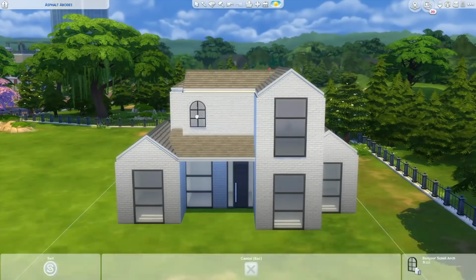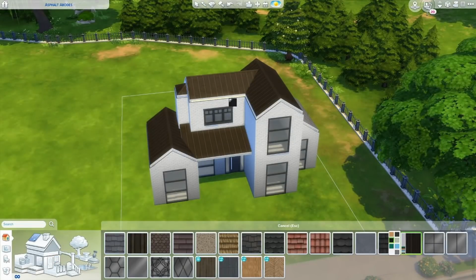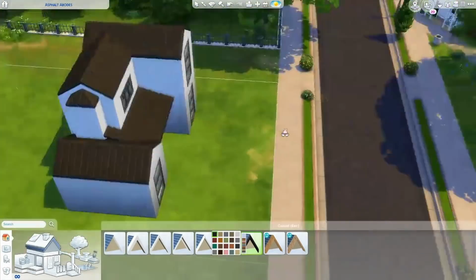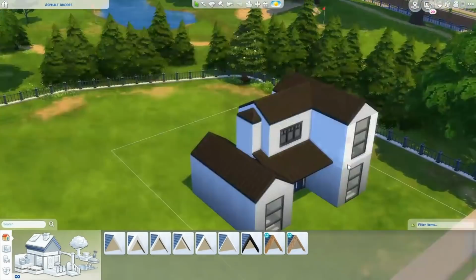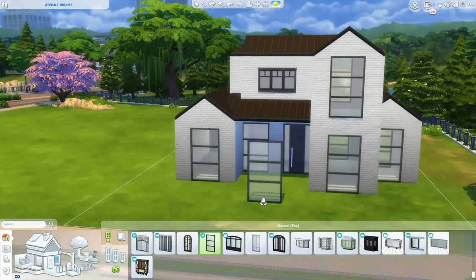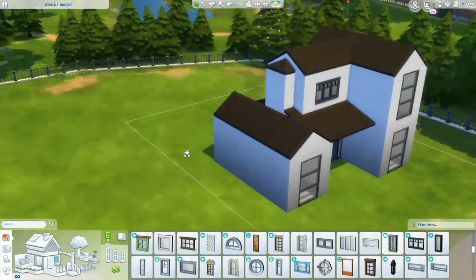I'm not really sure what I'm going to name this home, but it looks like a generic modern home from the outside, but there's actually a very big, mysterious, sketchy story for the two people that live here, and basically it will explain how they got all of their money to afford such a luxurious modern home.